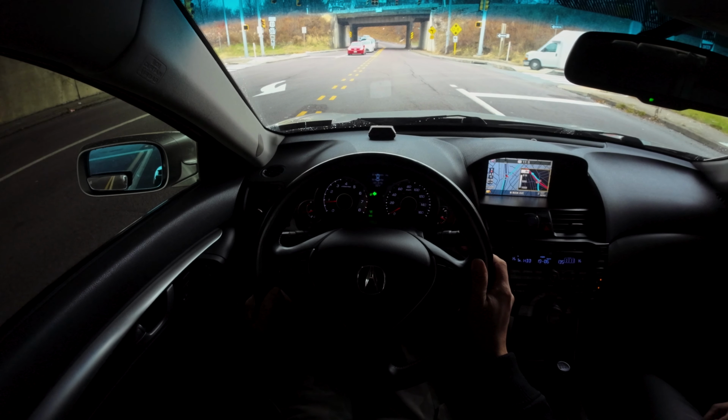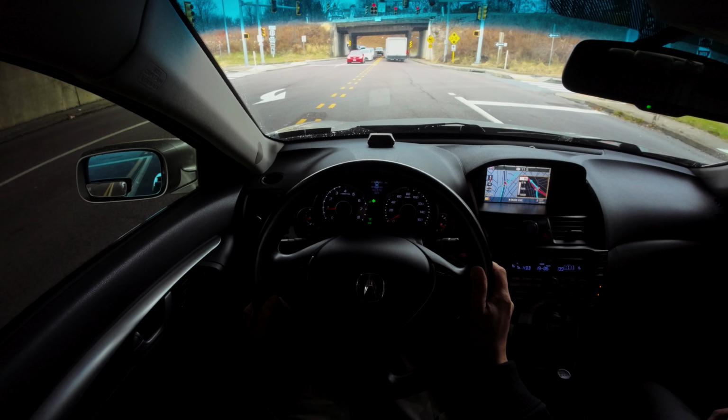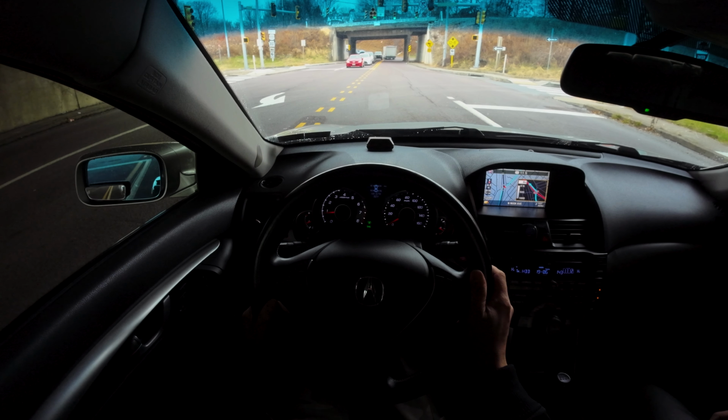And since we are here on the road and this car is already warmed up, let's do a couple of highway pulls and let's burn some carbon deposits, shall we?